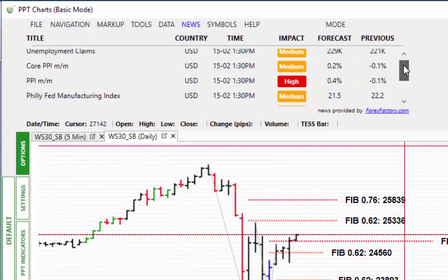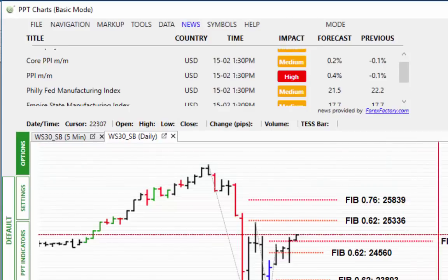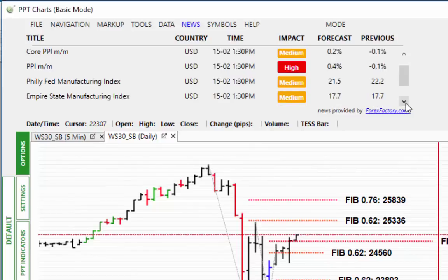And speaking of news, what have we got today that could be a bit of a pain? At 1:30 we've got the PPI figures. As the market's now taking notice of the news again, it seemed to have stopped, but we've got the PPI figures out at 1:30, at 6:30 while I'm recording this.